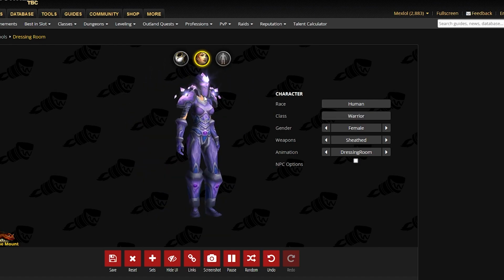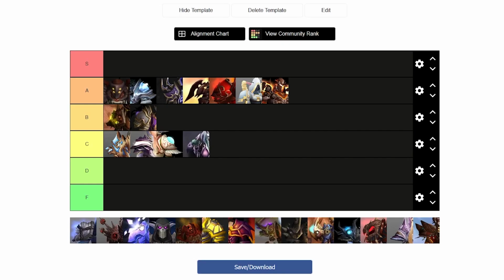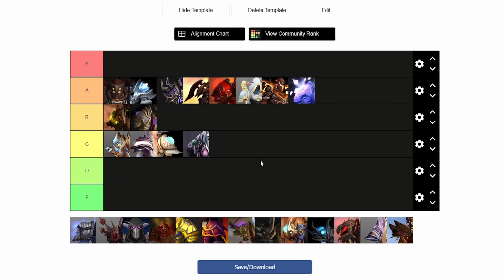I think with the helm, it's definitely a tank set. And with a shield and a mace, it could easily be a healer. It's unique. It's going in A tier.